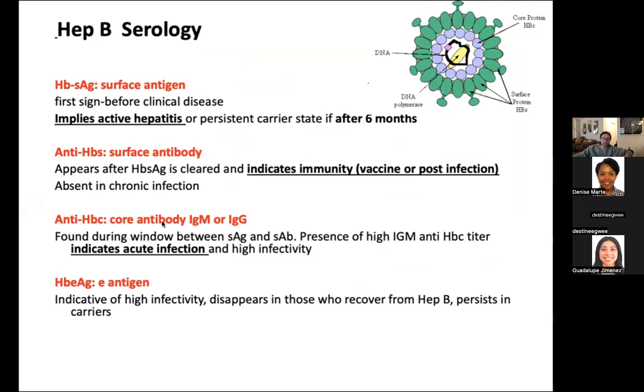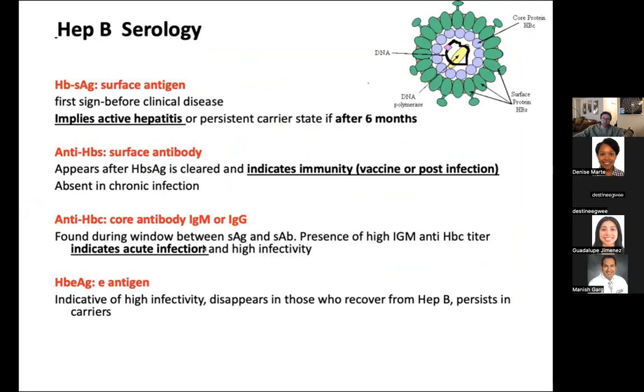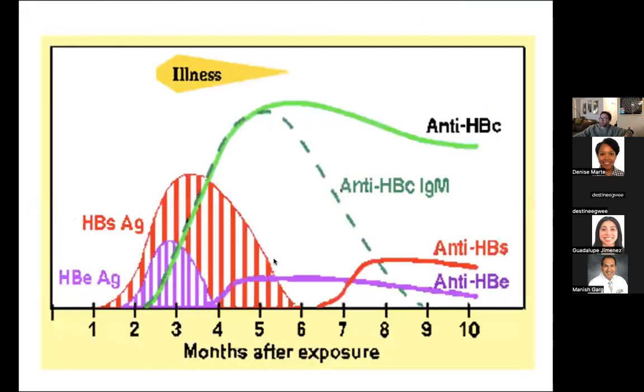And then you have a core antibody, IgM or IgG, and IgM titers indicate acute infection, okay? And then you have the Hep B E antigen, which is indicative of high infectivity, and it disappears in those who recover from Hep B, but it persists in carriers. So again, this is a fairly common picture that you're going to see in your test.